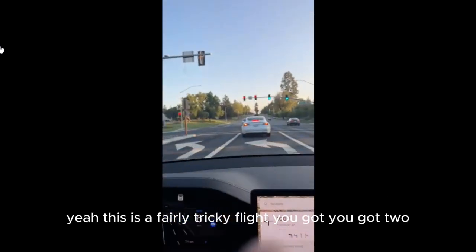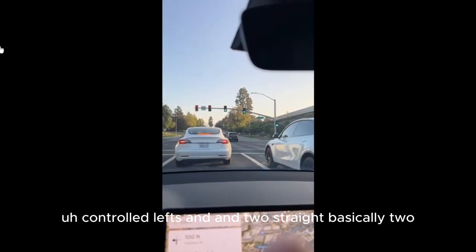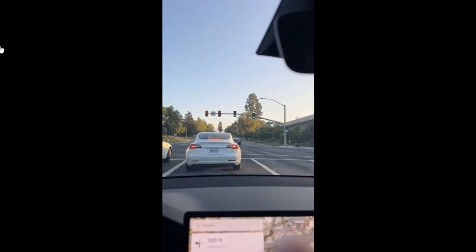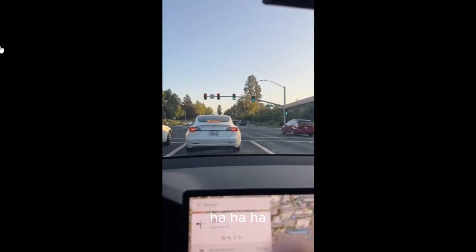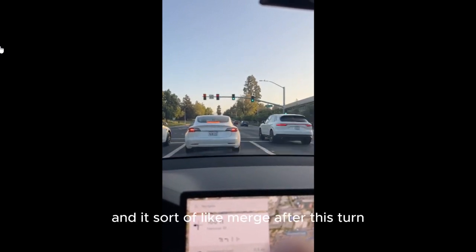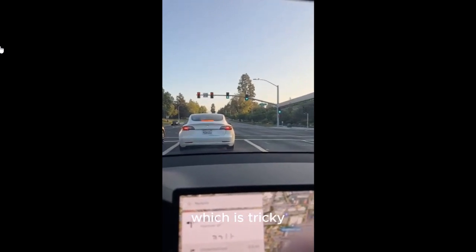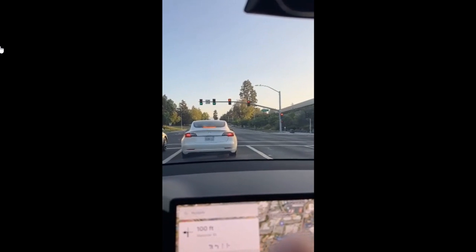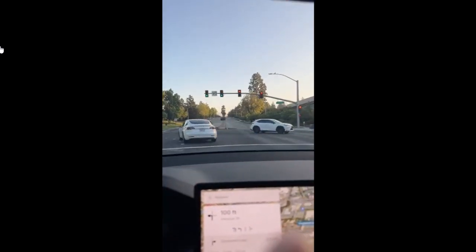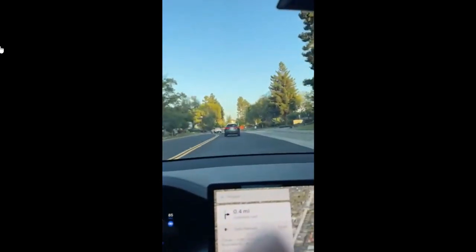Yeah, this is a fairly tricky light. You've got two controlled lefts and two straight, basically two turn lanes and two straight lanes. And it's sort of like a merge after this turn, which is also interesting because it's turn and merge simultaneously. Yeah, it's got to turn and merge simultaneously, which is tricky. Yeah, cool. Nice. Real smooth merge.